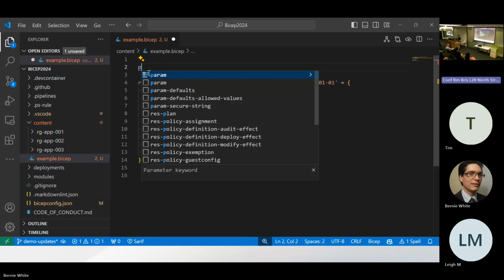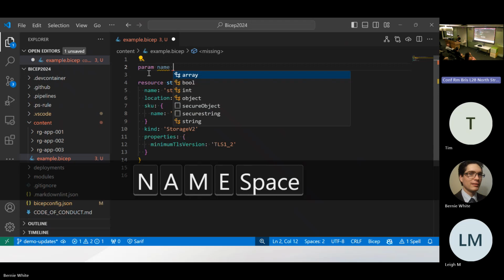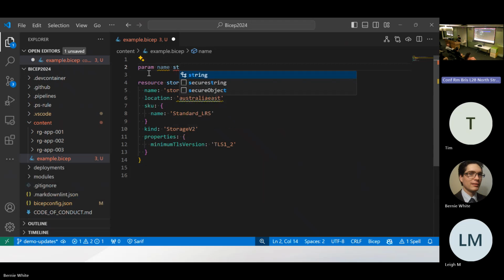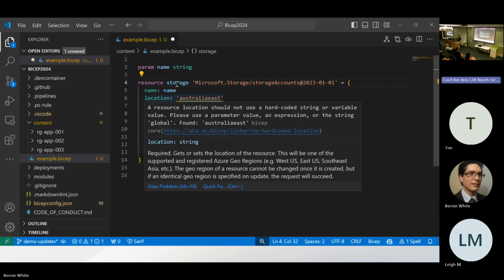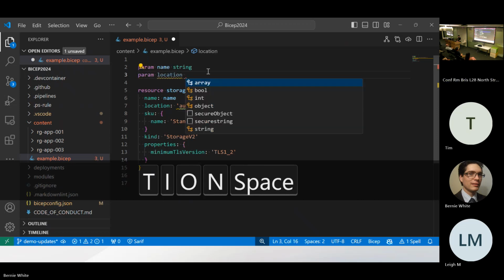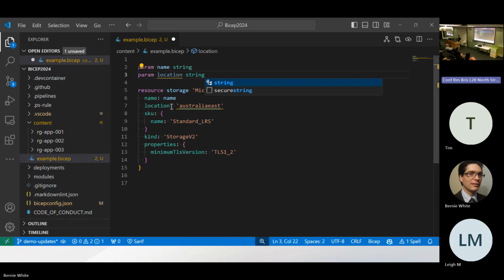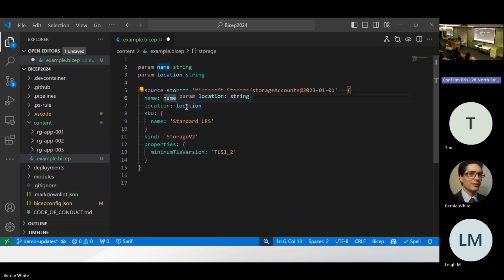Again, I can use my IntelliSense here. You can see I just type P and I've got param. I can give it a name. So maybe I want the name of my storage account and the location. These are pretty common things. So I can type name and again, ST, and I've got string. So I've got a parameter with a string type because it's going to be text. I can then plug this in here. And for my location, again, I can go ahead and write param location, string as well. You can see that my squiggly's gone away now.